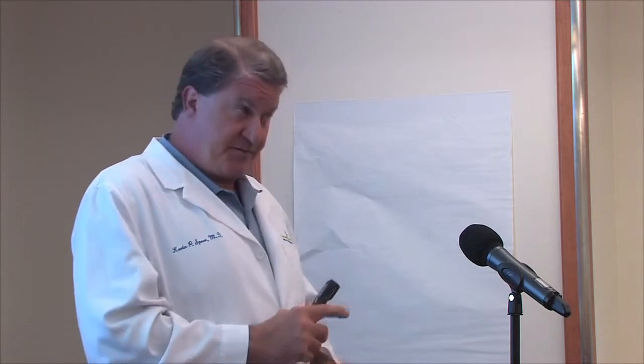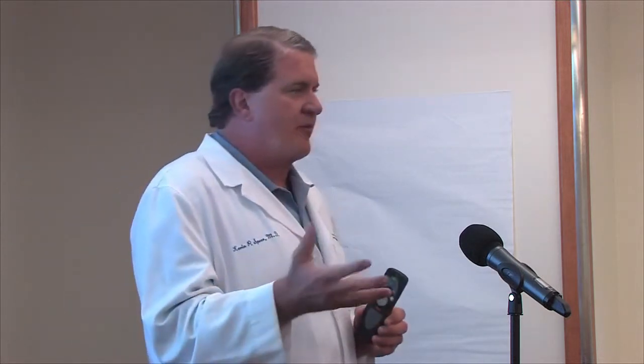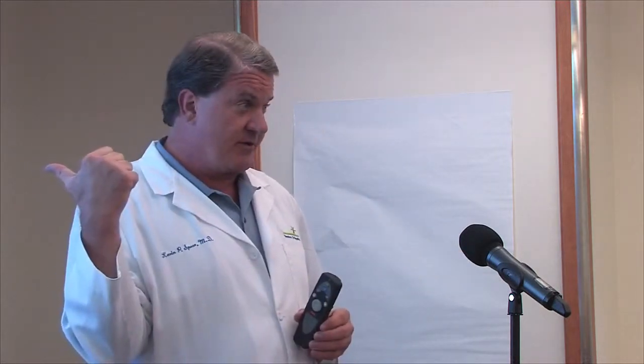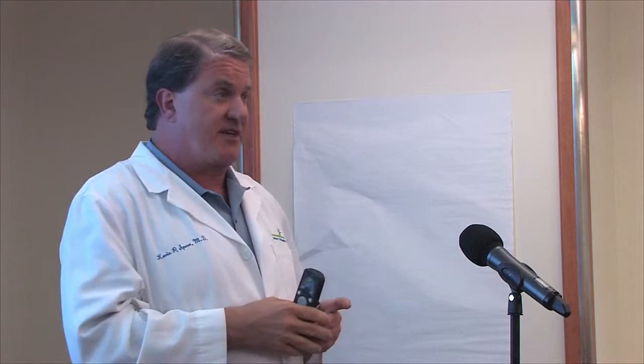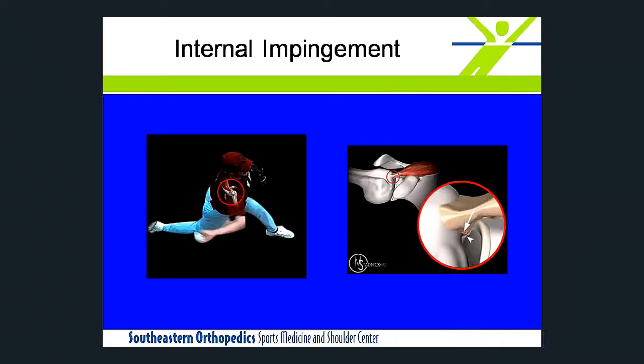which is a problem. You know, so the notion is, well, don't over-tighten the shoulder. You might make it stiff. That's true, except for this kind of shoulder. And these shoulders, it's hard to get them overtight. In fact, you try to get them to stiffen, and many times they do not. Most times they do not.